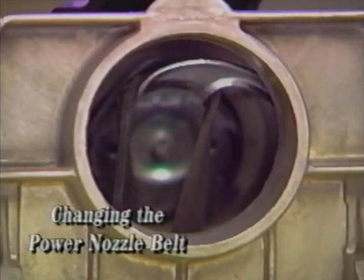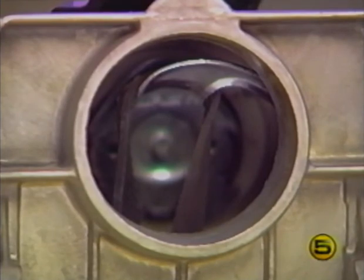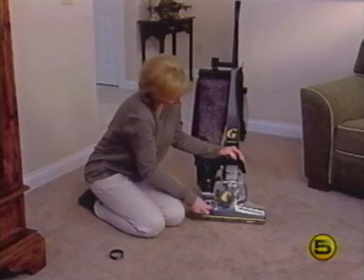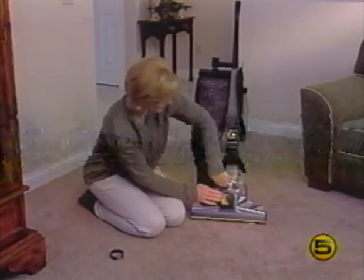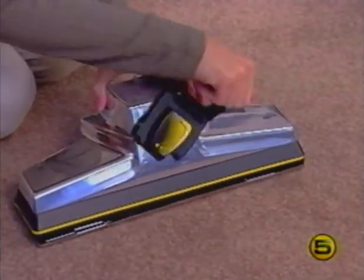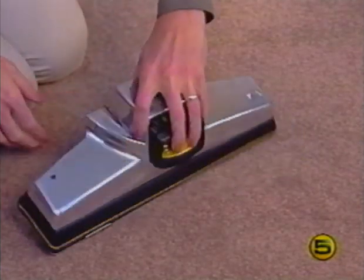After extended use, the power nozzle belt on your G6 may become stretched or worn, causing the belt to slip. If this condition exists, simply replace the belt with a new Kirby-approved belt. To change the belt, remove the nozzle from the Kirby. Then release the belt tension by turning the belt lifter to the right or clockwise until the green arrows line up.